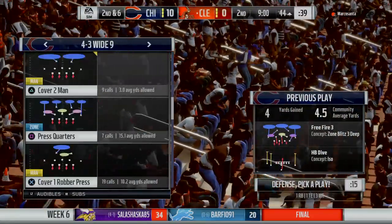Back with Charles Davis. I'm Brandon Gaudin. The Browns with a football to begin quarter number 2. They've got it 2nd and 6 to start things out.